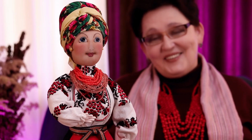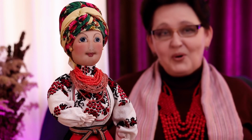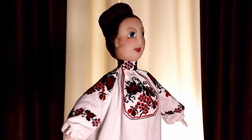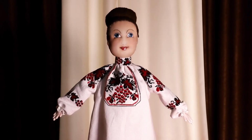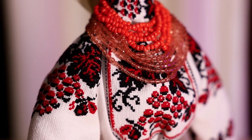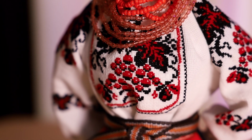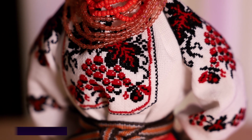Here is my Tatiana, a hospitable woman from a Ukrainian village. She is festively dressed in an embroidered shirt. The shirt is embroidered with a traditional national ornament. Colors are red and black. Red is the color of love. Black is a symbol of the fertile land. Grapes are embroidered on her shirt, symbolizing family well-being, wealth, and woman's fertility.